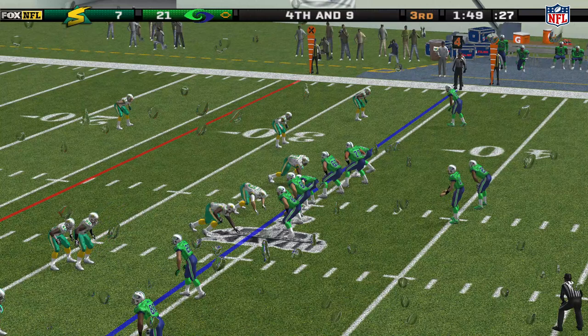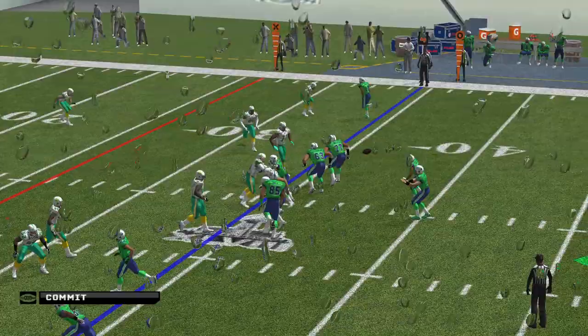Number 85 goes in motion. They'll bring the blitz. This pass is incomplete.